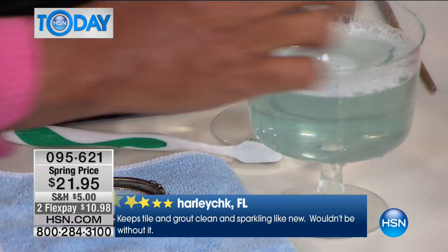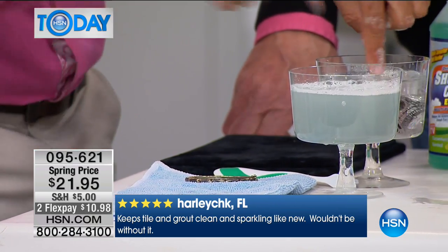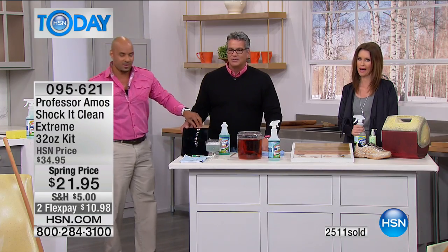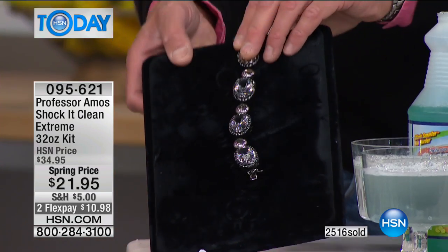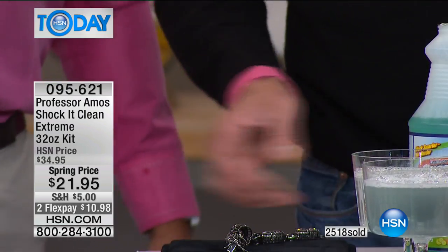Now, you can soak it, for all the areas you missed. Gets in all the cracks and crevices. Now, watch when Amos pulls this out. You guys got to see this. Put it in rinse water. Check this out. Look at the bling. Whoa. Put the bling back in that diamond. We're having a cleaning party over here. That is clean. It's clean inside and out, and you can see that's beautiful.